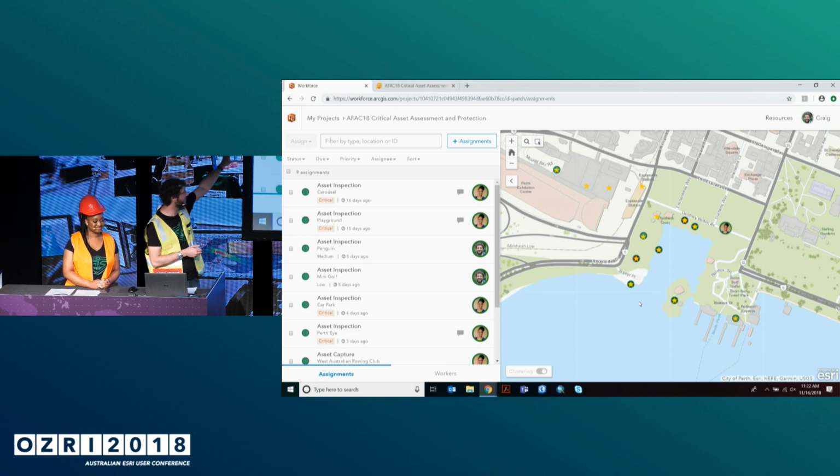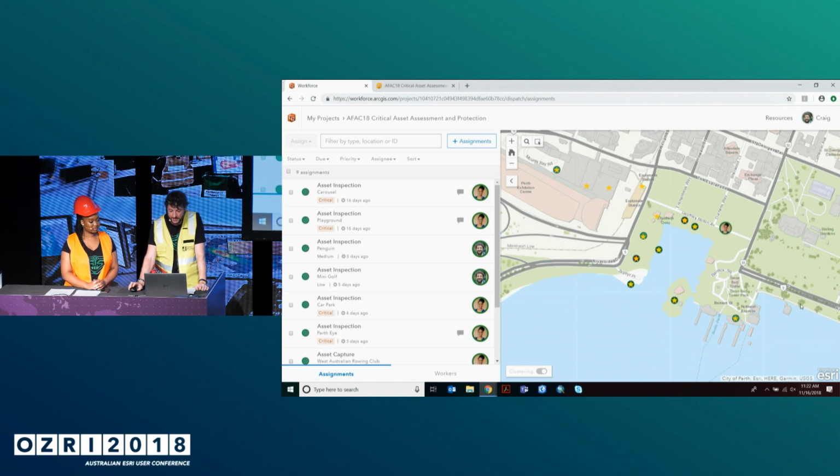And on the left-hand side is a list of all the activities that have been assigned to field staff and completed. All right, so let's jump into this. So what I'd like to do first is I've got some assets that haven't had structural triage implemented on them. So the first thing that I'm going to do is I'm going to pick one of those and assign it to Tar to conduct a structural triage.